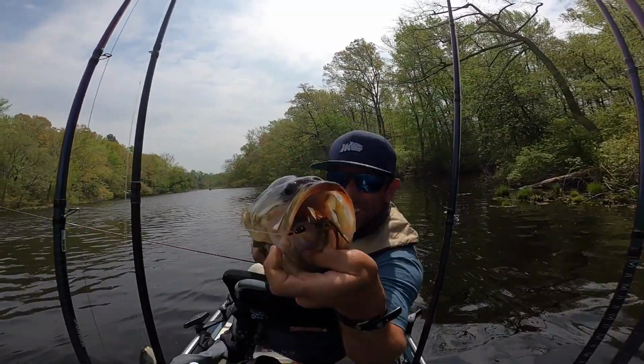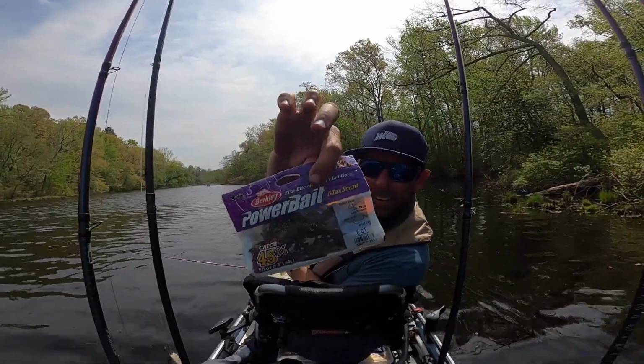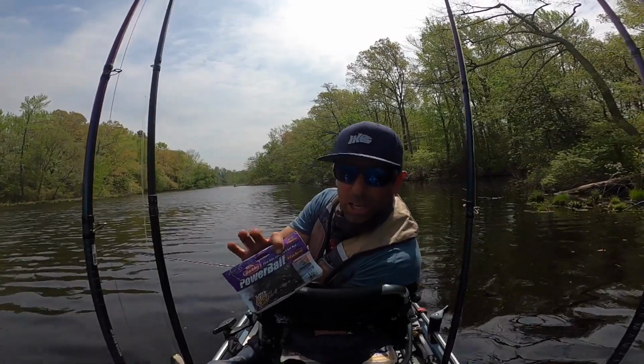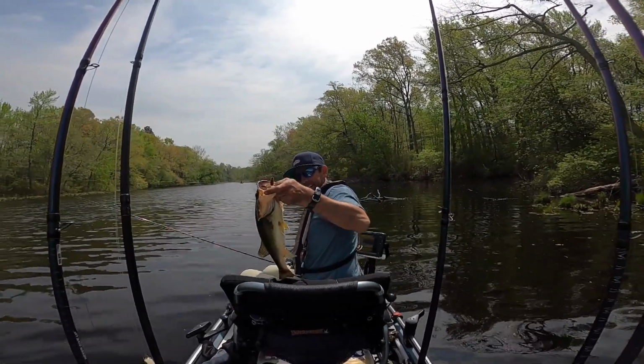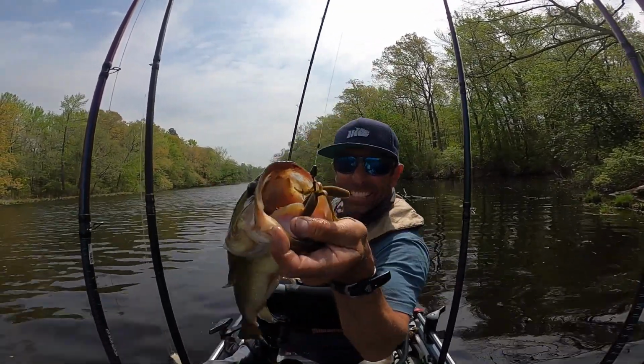In the mouth, legal fish. Right there. Berkley PowerBait Max Scent. Not Creature Hog, Critter Hog. They can't stand it. Look at that. They cannot stand it.